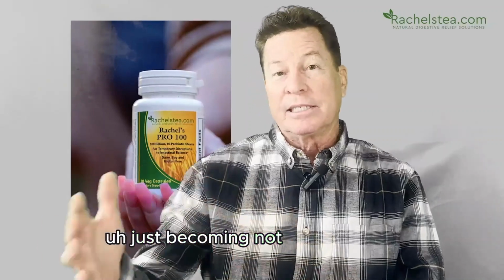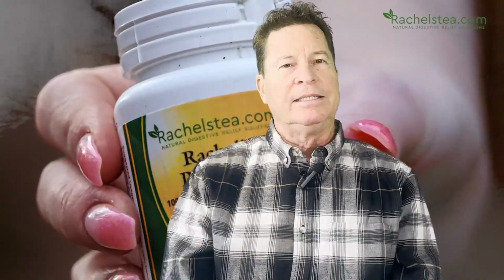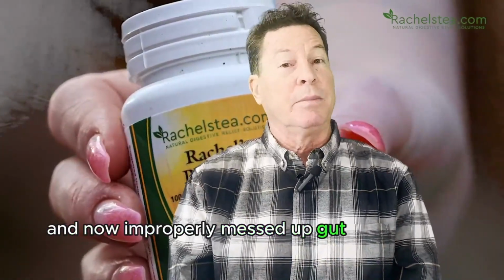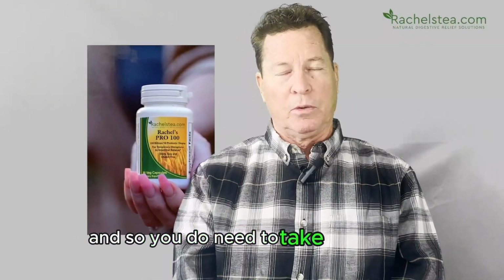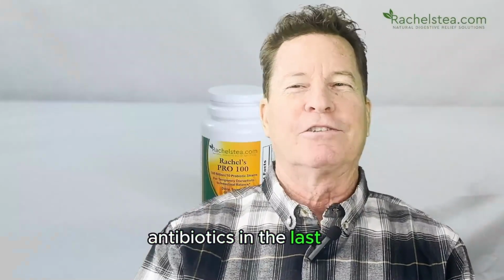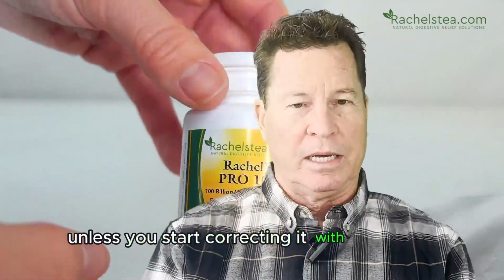So once your balance of intestinal flora gets out of whack, just becoming not sick anymore, getting over whatever the infection was and all that kind of thing, doesn't really fix the balance of improperly messed up gut bacteria that we have. And so you do need to take a probiotic, especially if you've had a round of antibiotics in the last 5 or 10 years. The damage really lasts that long unless you start correcting it with probiotics.